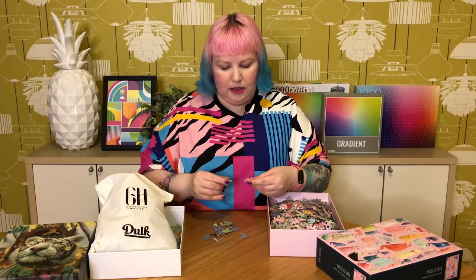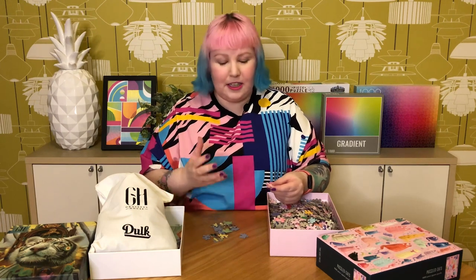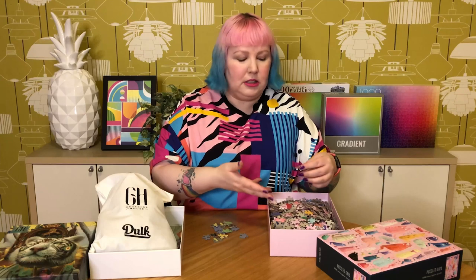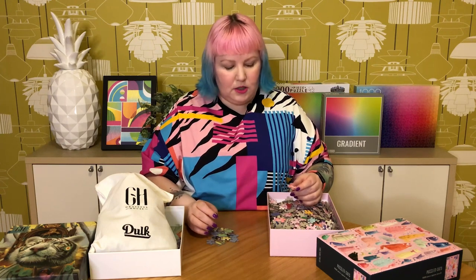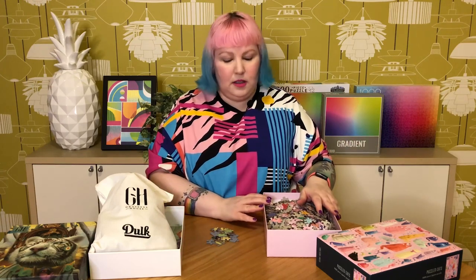So, quite interesting. If the Grateful House quality is anything to go by, I'm definitely excited for this one, because that would mean this is going to be a really nice puzzle to put together. I found that the Grateful House quality is just really top notch and the pieces fit together comfortably, with no glare and not much puzzle dust. So I'm really hoping that the two bird press puzzle is equally as awesome in quality and puzzling experience. So let's pop all this away and then let's get into some puzzling.